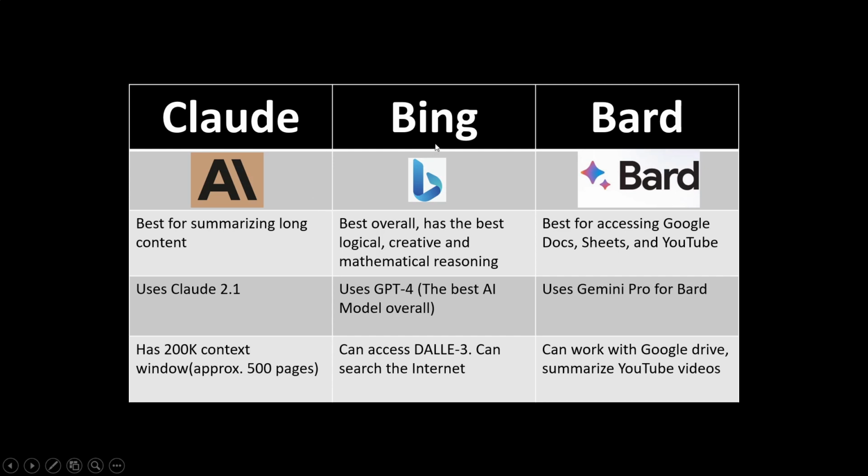So next we have Bing. Now, Bing is like the best overall chatbot. It has the best logical, creative, and mathematical reasoning skills. So, if you have a problem, the best chatbot to go to is Bing. It uses GPT-4. Microsoft has partnered with ChatGPT to get access to this model. It can access DALL-E 3, which is useful for creating AI images, and can search the internet.